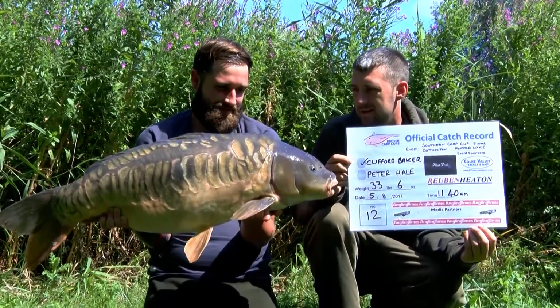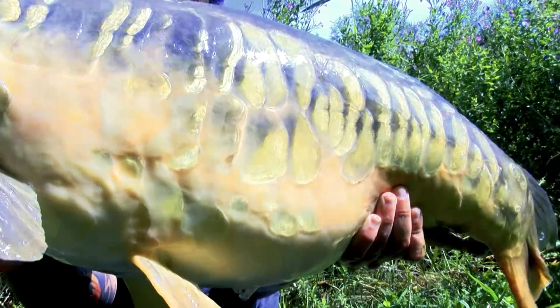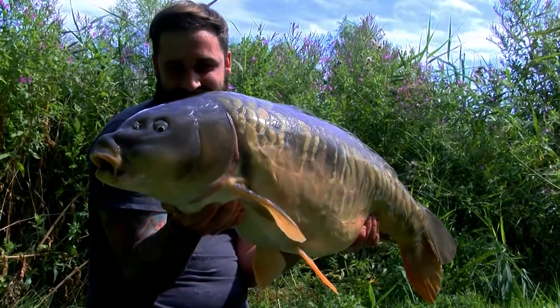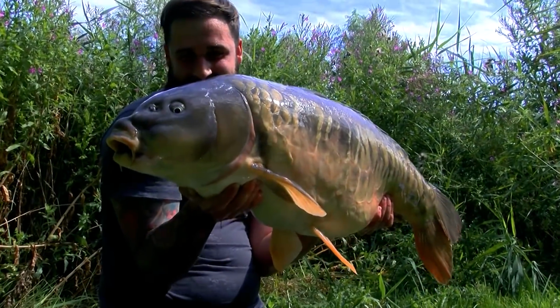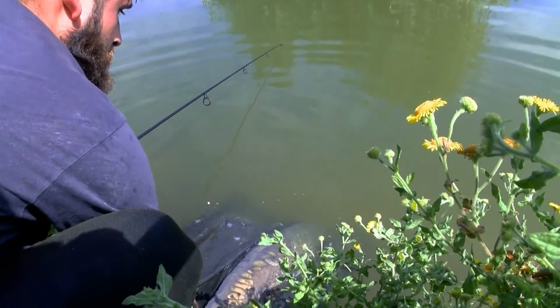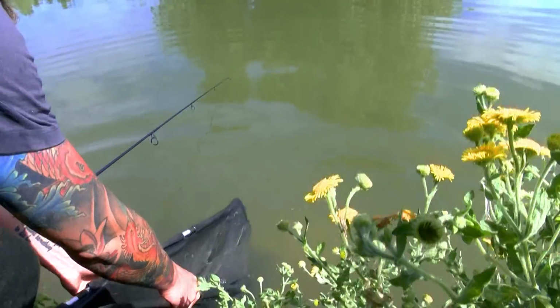This absolute belter at £33.06 takes Clifford Baker and Peter Howell to the top spot on the leaderboard. Clifford, Mark, Cliff, my boy. Two carp in quick succession from the much fancied Bailiff swim has propelled these guys into first place as we enter Saturday afternoon. Let's have a chat with the guys to see what they've been doing.